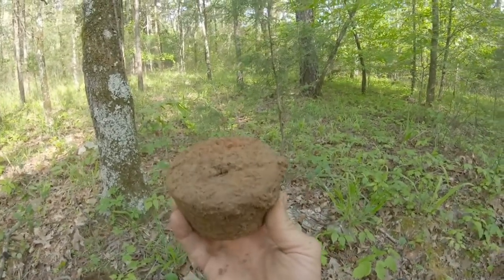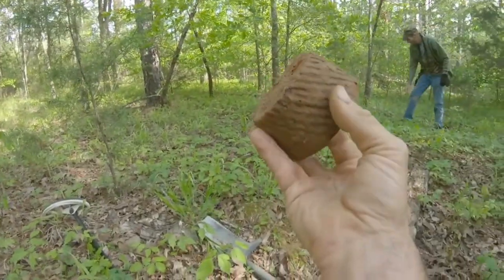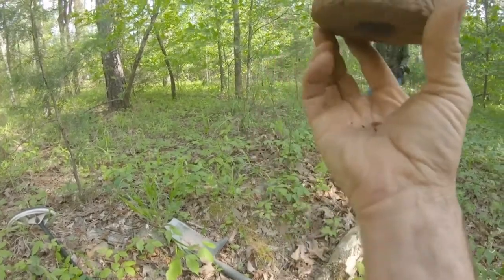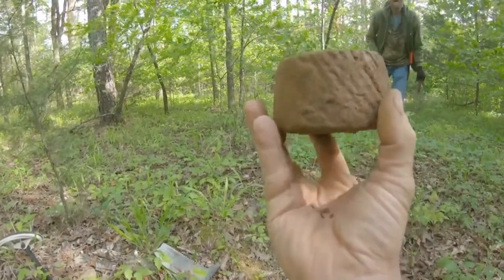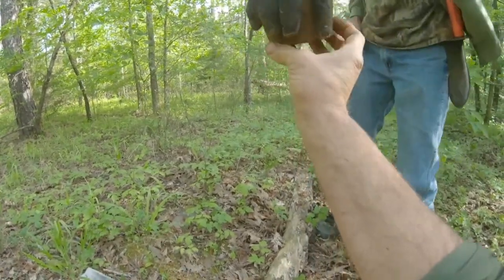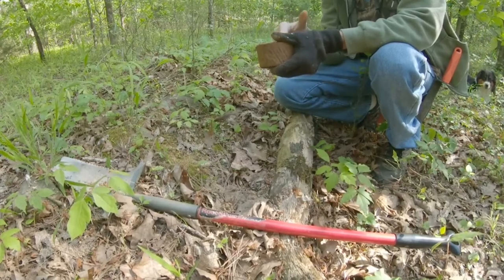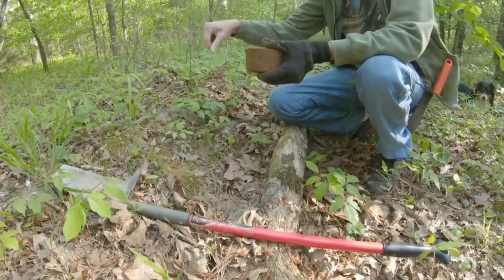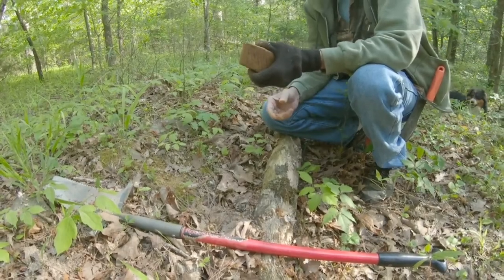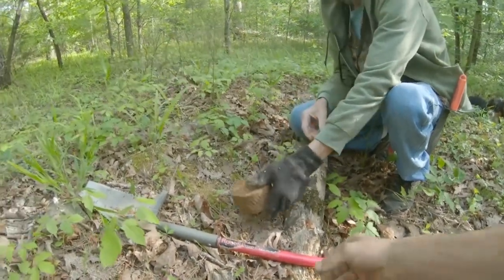What is that? Any ideas? It's a little bit different. Kind of a gear for some kind of machinery. Unless it was a bigger grinder. Yeah, I don't know, like a wheat grinder. Something to hang on to. Yeah, I'll throw it in the truck.